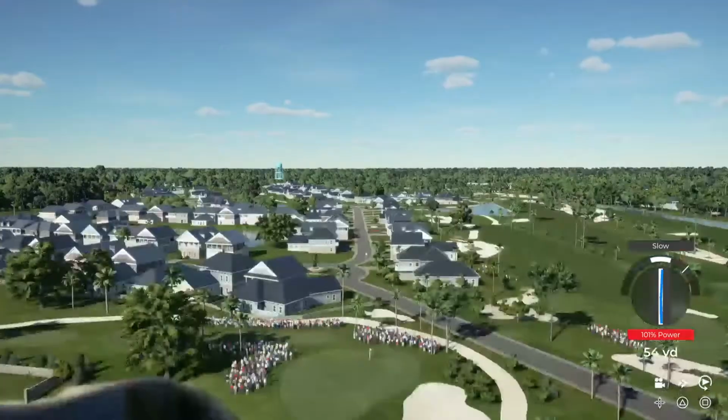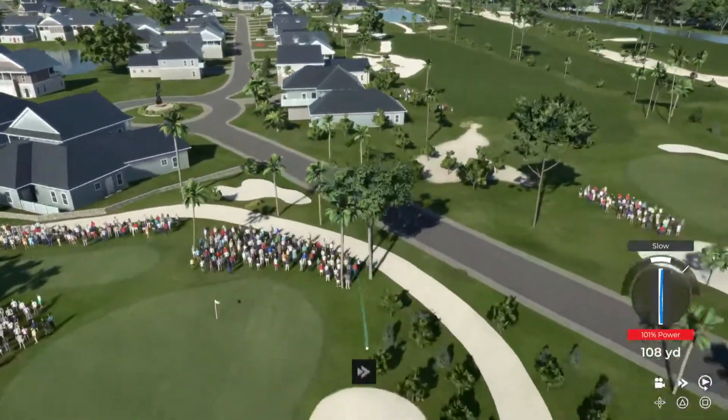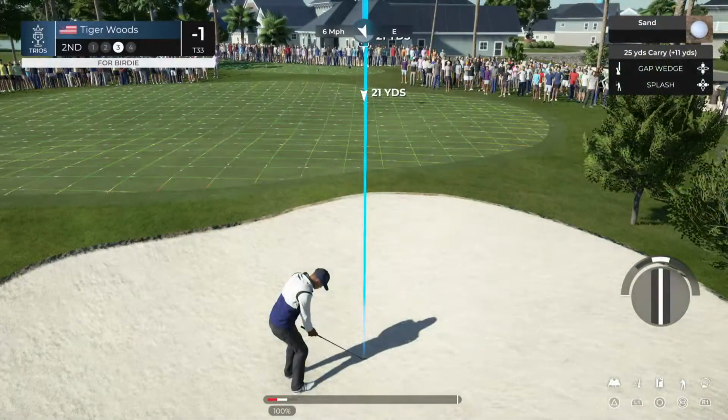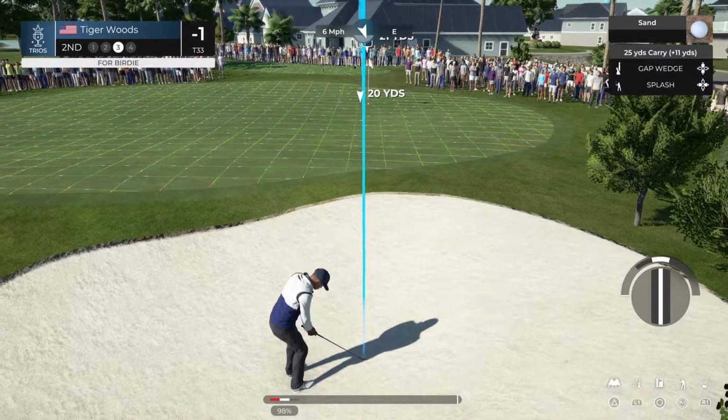Going with the 9-iron, I think. That one's headed right and staying right. Not sure if that's what they're intending to do. A bit short with that effort.